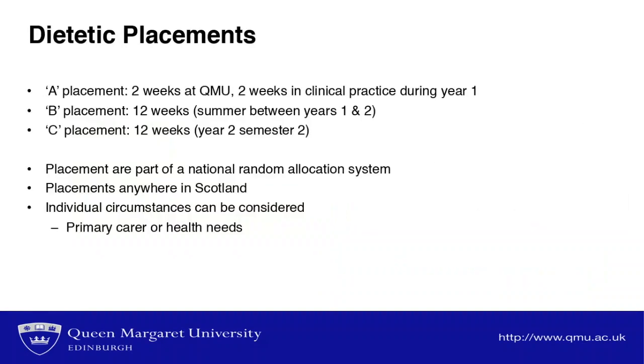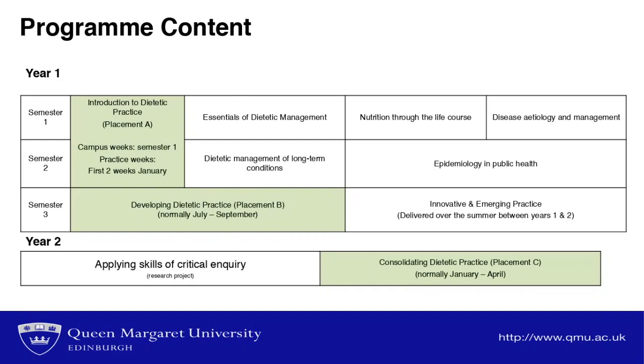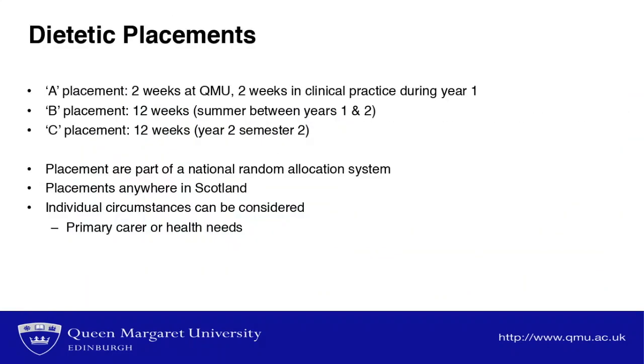So just a bit more word upon the dietetic placements, which I've obviously outlined in green in that previous slide. These are effectively the work-based placements that are arranged and embedded in your programme. So we have three of these placements. Placement A, which is normally undertaken, as I've mentioned, 2 weeks at Queen Margaret in semester 1 of year 1, and then 2 weeks in clinical practice in semester 2 of year 1. As I've mentioned before, the second placement is a 12-week placement. This occurs in the summer between years 1 and 2. And then the final C placement is again another 12-week placement in year 2, semester 2.